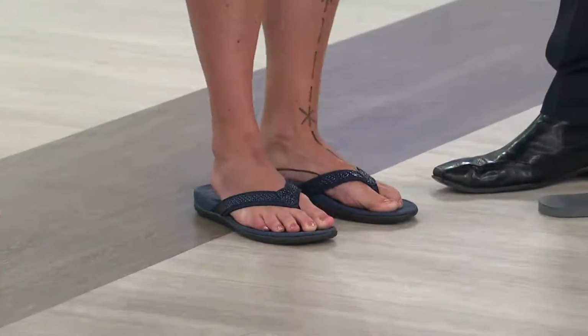You don't even know that I am taking like 3 or 4 pairs of my Vionics because they are the cool flip-flop, right? They don't look super cheap. They're not horrible on your feet. If you're going to be touring or sightseeing, or frankly anywhere, they are so restorative on your feet. And so I always take them on vacation.